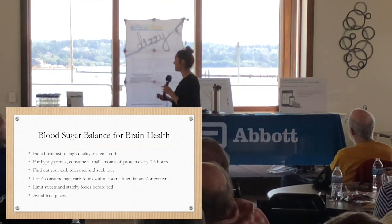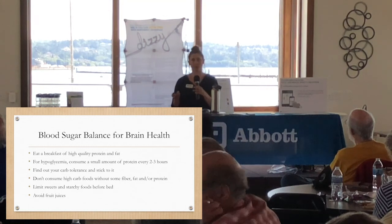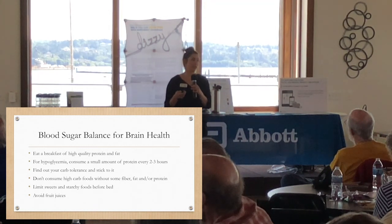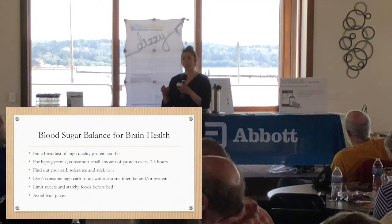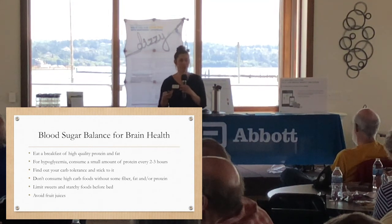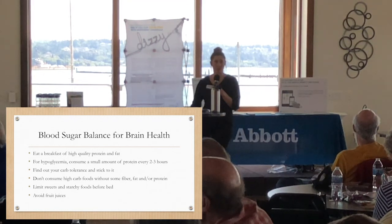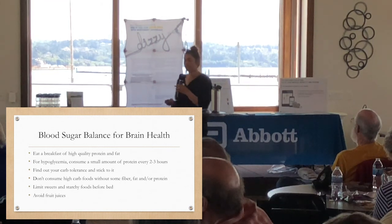If we have hypoglycemia, maybe consume a small amount of protein every 2 to 3 hours. If you don't know if you have hypoglycemia, some symptoms might be feeling dizzy or lightheaded after not eating for a little while, or getting a boost right after you eat, needing that sugar to constantly give you a boost. So we don't want too high blood sugar, we also don't want too low blood sugar, that's the hypoglycemia. Find out your carb tolerance and stick to it.